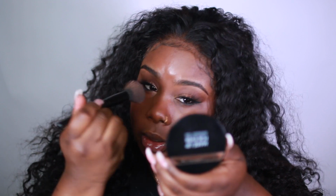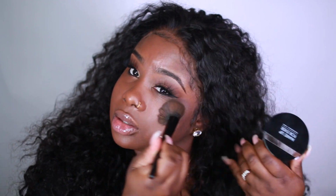It looks very fresh. The undertone is, you guys, the undertone is exact. It's so hard finding something my exact undertone, and I believe this was described as cool brown with neutral undertones, which is so my complexion.